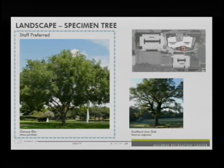As we presented a variety of trees, we shared two trees. The staff had a preference for using the Chinese elm. This is the specimen tree that we were talking about at the central courtyard, just outside of the community room. And so this was the staff preferred scheme. The other one that we had shared with them is a southern live oak.